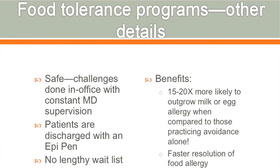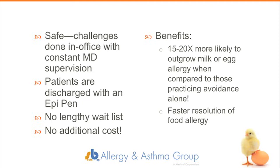We are also able to halt at any time. If the patient's able to ingest the baked milk muffin or the baked egg muffin, we have them go home eating a similar muffin or baked product every day for 6 months. At the end of those 6 months, the patients are very likely to be able to, if they're egg allergic, tolerate scrambled eggs, or if they're milk allergic, tolerate baked cheese, which has even more milk protein than baked milk.